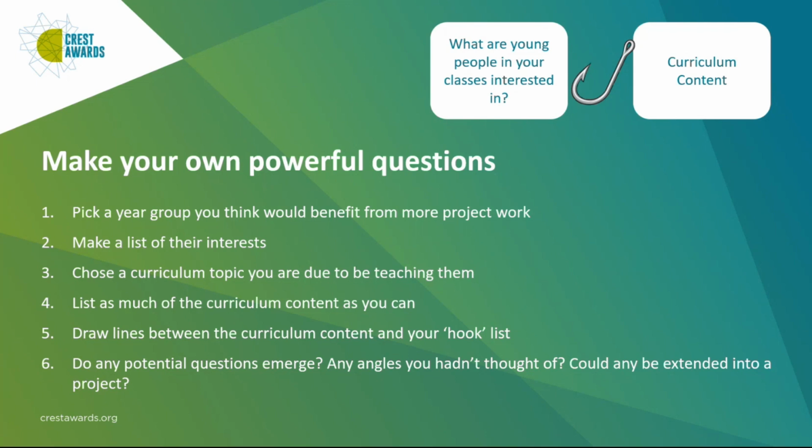This could also be used if you're letting students pick their own projects to help them come up with ideas for what they could look into. You could ask them to make the list of their interests. You could give them a list of the curriculum content you want them to be covering. You can ask them to draw the lines, make the links, and have a go at thinking up the questions that they might want to investigate.